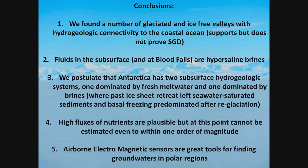The fluids in the subsurface from our data are hypersaline brines, roughly 3 times more saline than seawater. From our data, we postulate that we're describing a new briny groundwater system in Antarctica that might dominate the parts of the coastal zone where the ice sheet is experiencing a lot of basal freezing, and where past ice sheet retreat allowed some marine sediments to be deposited to start that groundwater from seawater chemistry. And then the high fluxes of nutrients are plausible, according to our calculations.